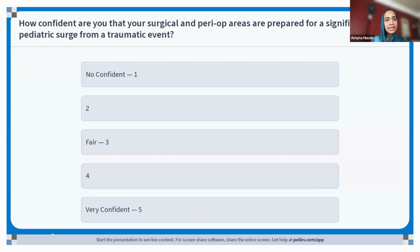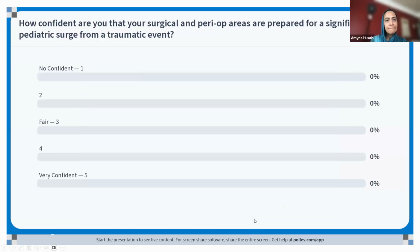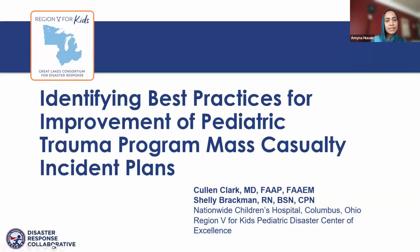Next slide. I'm going to introduce Colin Clark, who is Pediatric Emergency Medicine at Nationwide, and Shelley Brackman, who has been doing disaster work for a long time in the military and is a nurse also working at Nationwide, but who are going to discuss their SPUD system of peri-op management. I'll hand it over to you, Colin and Shelley.